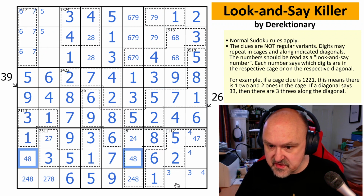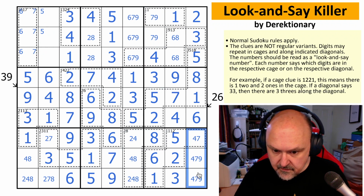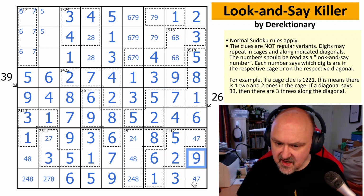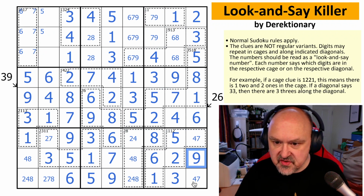This now is known that has to be the 3. And this is going to be 4, 7, and 9. This can't be the 9, so this has to be the 9. None of this is hard Sudoku. It's just the ramifications of these cages. You're just not used to thinking it.